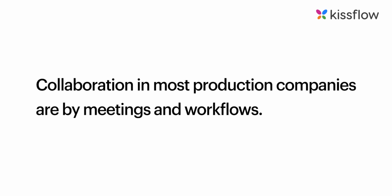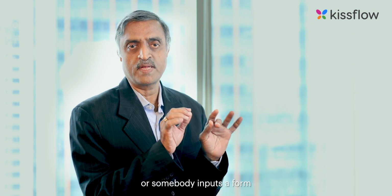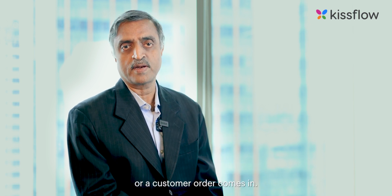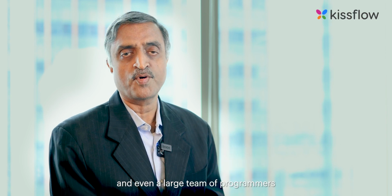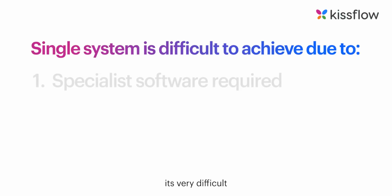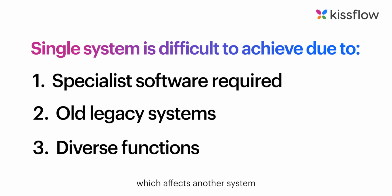Most collaboration in production companies is nothing but workflows. Either a system triggers a workflow, or somebody inputs a form, or a customer order comes in. In spite of the best efforts and even a large team of programmers, it's very difficult to change a process which affects another system and then manage the integration.